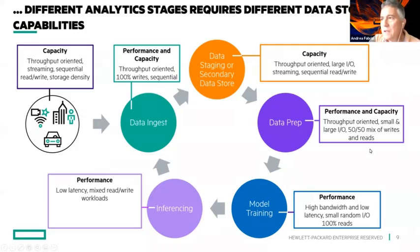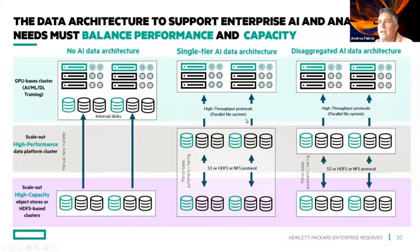So this is a long story to explain in more detail the life cycle of the data in this new world and the different characteristics of the storage in the different spaces. That translates into a very simple message: the data architecture that has to support AI analytics must balance performance and capacity. Again, there is no single architecture or storage solution that can do that, but you have to balance these two elements.